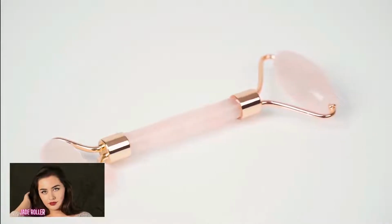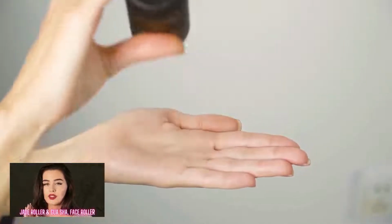Jade Roller and Gua Sha Face Roller, Facial Beauty Roller Skincare Tools. BAIMEI Rose Quartz Massager for face, eyes, neck, body muscle relaxing and relieve fine lines and wrinkles.